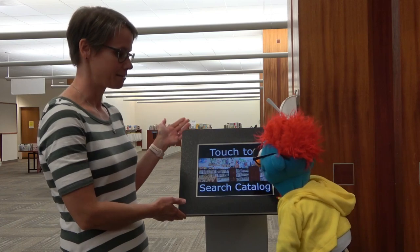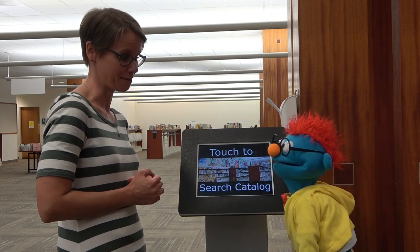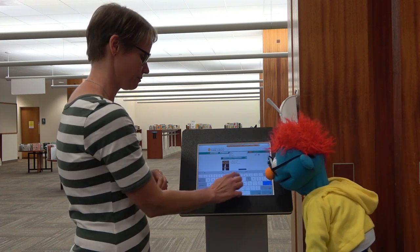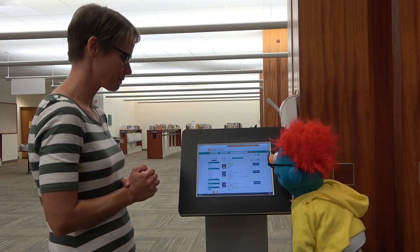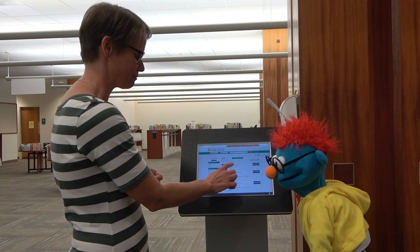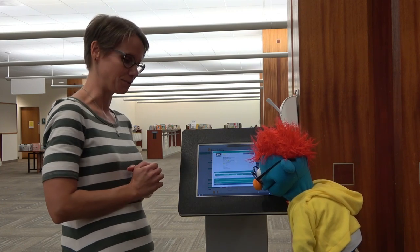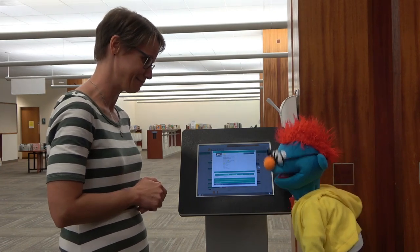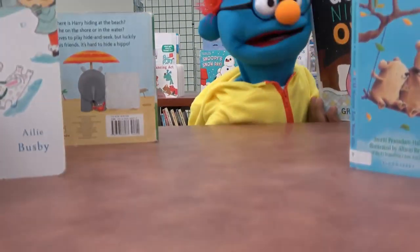Okay, so this is called the Library Catalog, and it keeps track of every single thing that we have in the library and where you can find it on the shelf. So we just touch the screen to begin, and then we search for Good Night Owl. Yep. We have it, and it's even here on the shelf. So if I click on this book title, it brings it up and tells us that this book is located in our Youth Easy collection and it's under the author's last name, so we can go and find it. Cool. Oh, here it is! Good Night Owl.